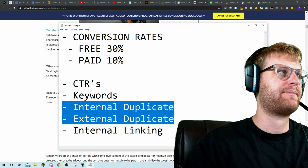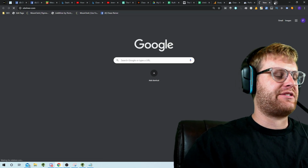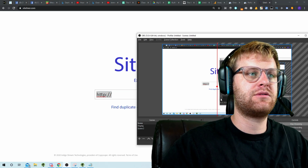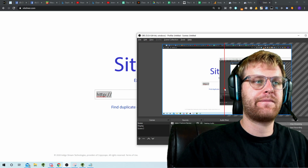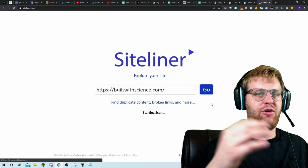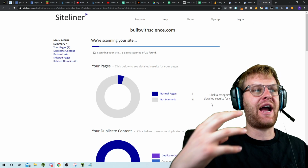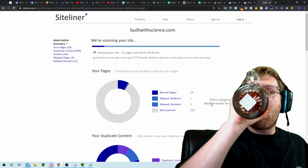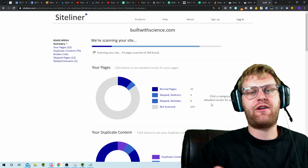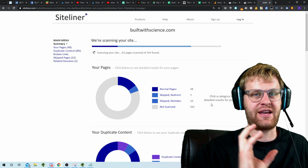So first thing you do is you take the URL of the site and you plug it into something like Siteliner. Let me actually move my camera a little bit more so I'm not too in the way. So you take the site, you put it into Siteliner, and Siteliner scans all of your pages, and it tells you, okay, what are the pages that have the highest duplicate content? And what you're hoping for is that your highest traffic pages are not duplicated to other pages, because that's a sign that those pages are being cannibalized.